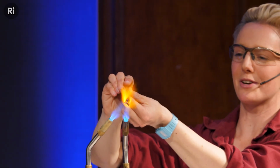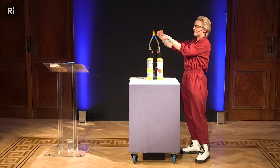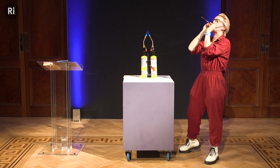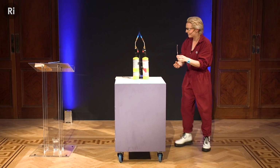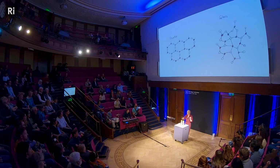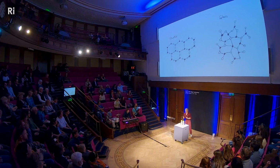I'm going to come around here to do it so you can see. It's very small and it's probably not going to blow up very big. But here we go. Oh, there's a gap in it, I can feel it. Well, anyway, this is why I'm not the expert craftsperson.